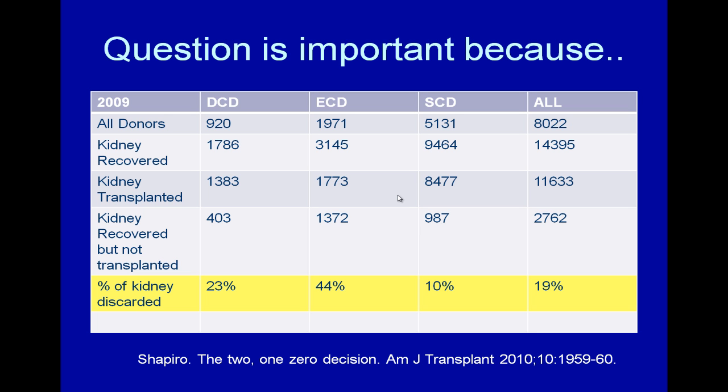Why is this question important? The question is important because recently Shapiro in 2010 presented that around 23% of the DCD kidneys get discarded, 44% of the ECD kidneys get discarded, and around 19% of all the kidneys donated for transplantation in the US get discarded. And the data is really shameful, because now we know that the CKD prevalence is going up and up. The prevalence is as high as around 20 to 25% in the US population. We know that there is a long waiting list of 3 to 5 years for patients to get a renal transplant. We also know that people die while they are on the waiting list for transplant. We know that their outcome without the renal transplant while they are on hemodialysis is bad. We know that their outcome while they're having a progressive chronic kidney disease is bad. Yet we are discarding around 19% of the kidneys that should have been transplanted.